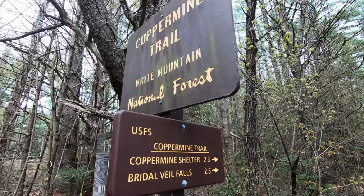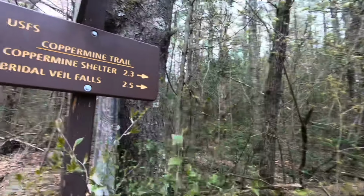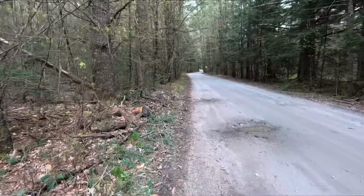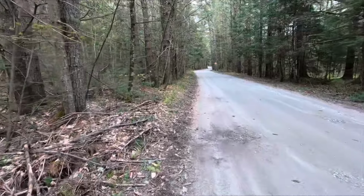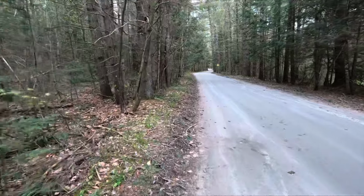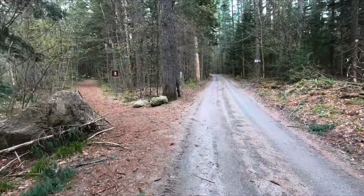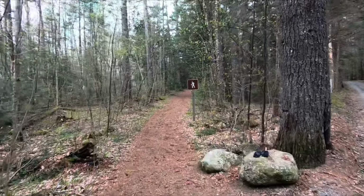We are now at our second location, so we're going to do the Coppermine Trail, 2.5 miles to Bridal Veil Falls. You park right off of Route 116. You're not allowed to drive this road, but you can walk it. So that's what we're doing. And there is parking probably for maybe 10 cars, maybe more. We're about 3/10 of a mile in. And now we're actually getting to the trailhead.